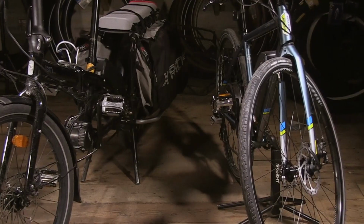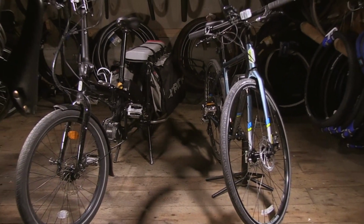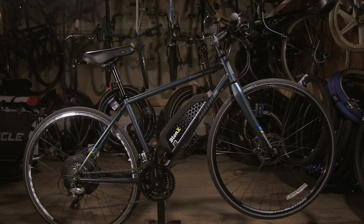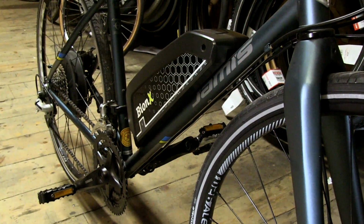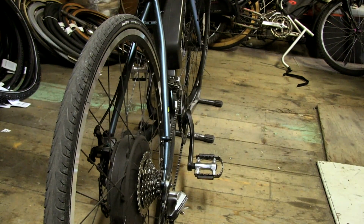So we're going to cover the basics of electric assist, the utility of it, and sort of different applications for different bikes. With us here today, we have a Jamis Coda Comp. We've added on a Bionics electric assist kit, and we opted for an add-on display. This is a really solid option for somebody who maybe has an existing bike already or wants to get a bike with some interchangeability.